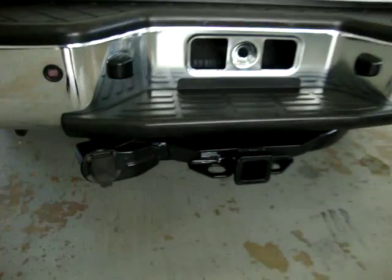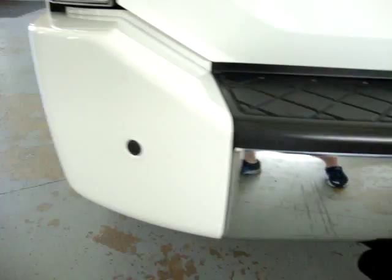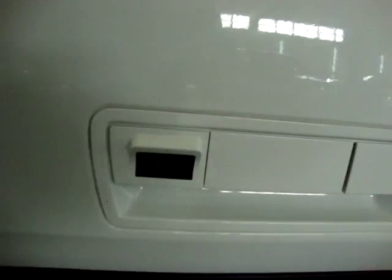There's your heavy-duty tow-in package with the electrical connection there ready to go. Parking sensors on the rear bumper. There's two on each side. Those are the ones that beep when you're approaching the vehicle. Here's the eye for our backup camera.